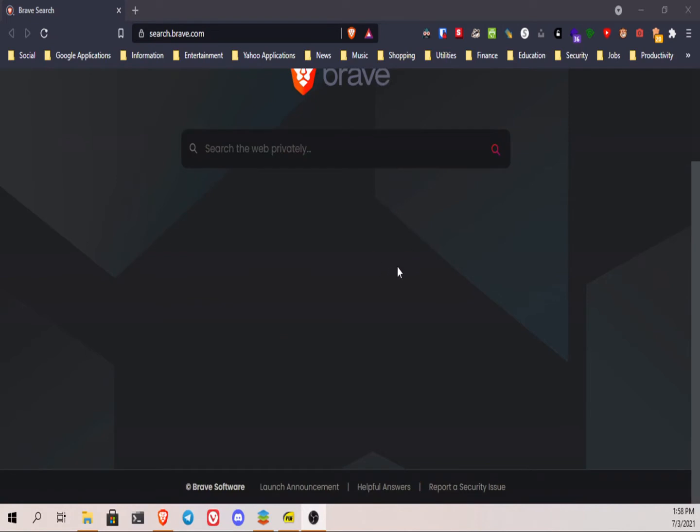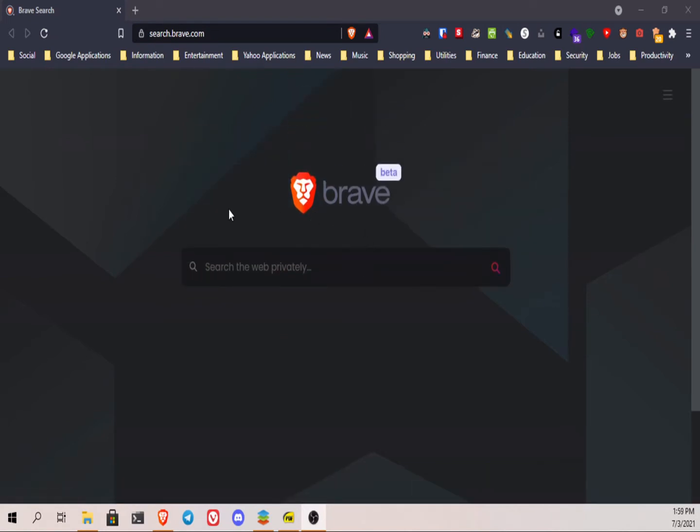Now, the reason why they created it is they noticed that a lot of these other so-called privacy search engines, like DuckDuckGo and StartPage, use Google's search index. So pretty much it has the exact same results as Google, except StartPage is supposed to be more private, like a more private Google. But as you can see right here, Brave actually built their own search index, which is very cool. Let's give it a try right now.